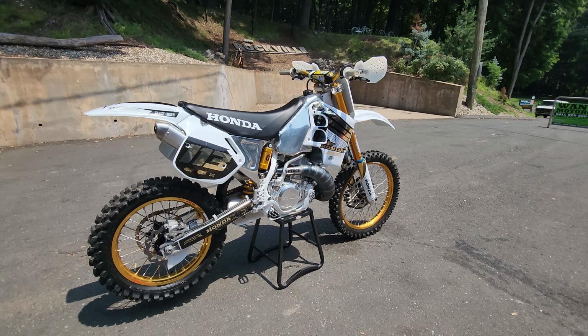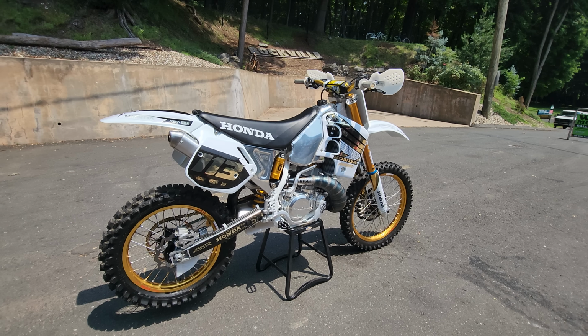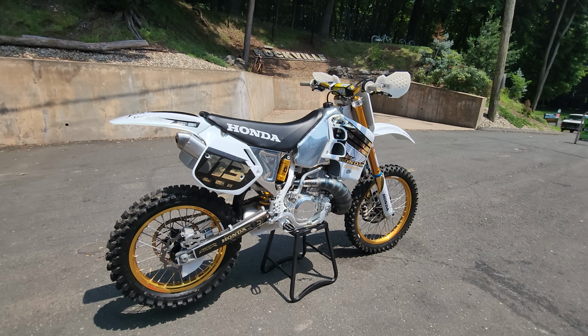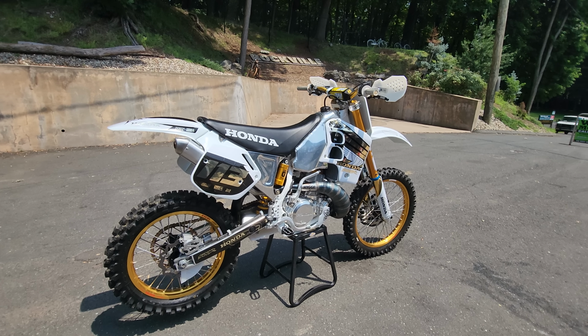Junior's race bike, which you'd have to do a frame off on to make it this nice because he raced it, would take a while. But his is on this level, but no expense spared. God bless America. Bid high, bid often.